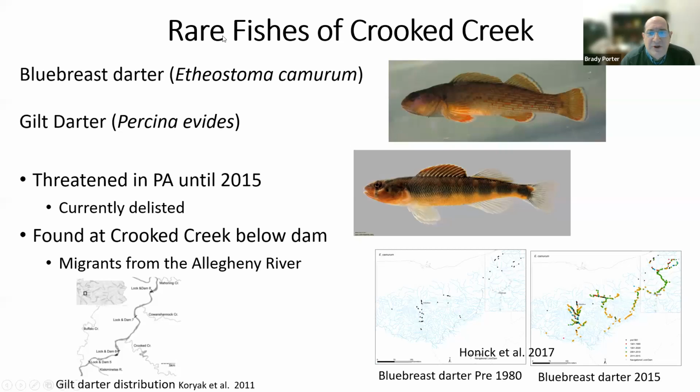They're similar. I'm going to skip to the chase of the very interesting fish catches, the rare fish that we found in Crooked Creek. The blue breast darter and the gilt darter were fish that were considered to be threatened in Pennsylvania until 2015. Largely the work of Tony Honeck down here, showing that the blue breast darter through Pennsylvania and Ohio started in the 80s or pre-80s with just isolated sites, and then we discovered it was really increasing its range throughout the entire Ohio system. And so we expect, since we found these below the dam, we expect these are migrating up from the Allegheny River.